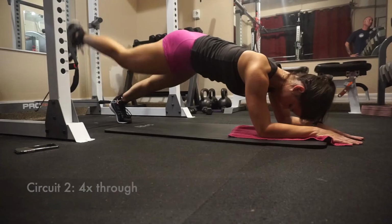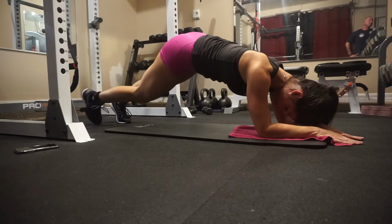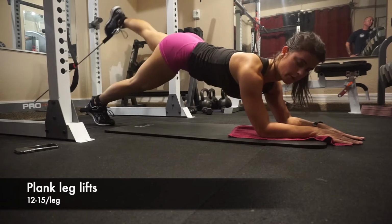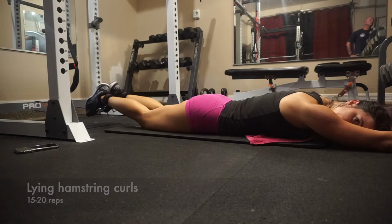The second circuit are these plank kickbacks. These were actually really difficult for me to keep my form, keep my core nice and tight, as well as really focus on driving that heel up and back.